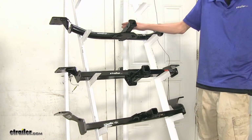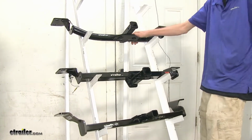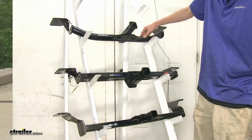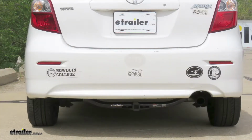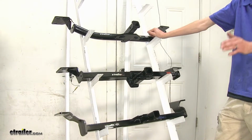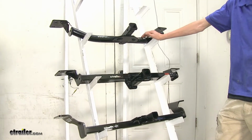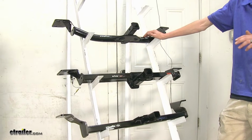Our Curt hitch, however, at the top, and our Draw-Tite hitch at the bottom, because of the way that they're designed, you will see your frame of the hitch on both of these underneath the vehicle. It is far up towards the front of the vehicle though, so unless you're down on your knees looking underneath the vehicle, you won't really see it when you're standing up behind the vehicle, but it's just something to keep in mind.